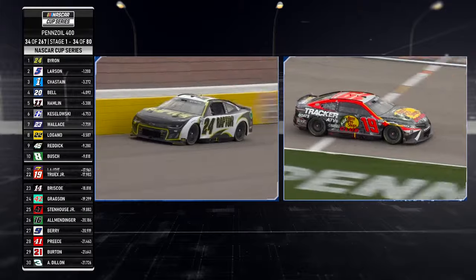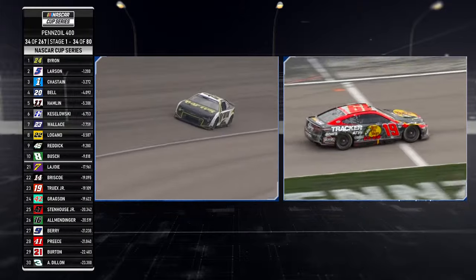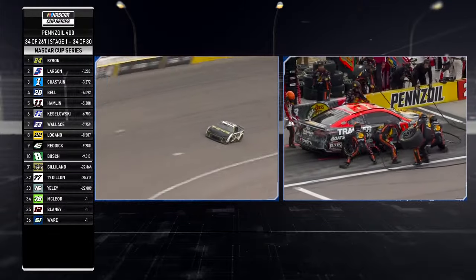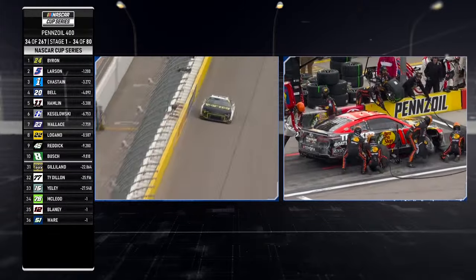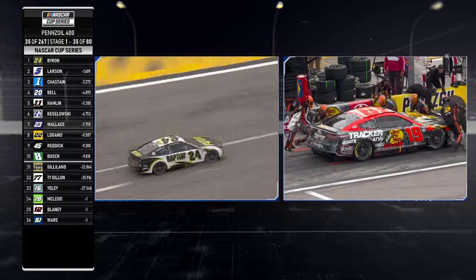Jamie, the 19 of Martin Truex Jr. is losing the nose a bit too much off of two, and he's loose over the bumps. He was loose yesterday as well. He couldn't fully commit in qualifying, so they still have some work to do to tighten that car up. A four tire stop here.